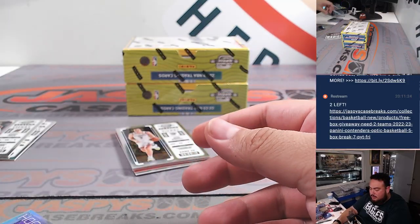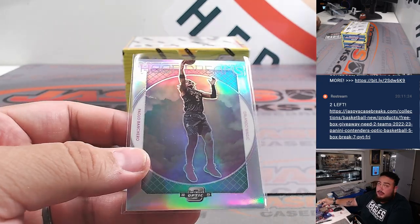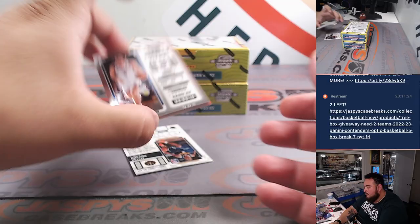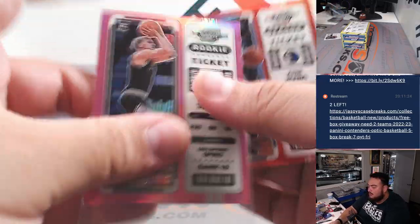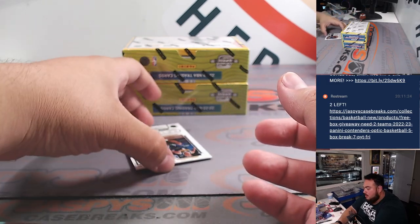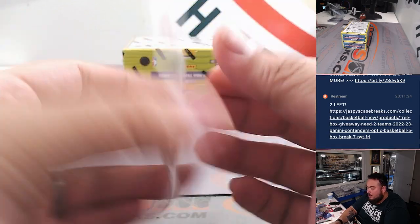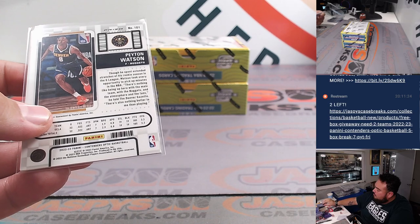That's a nice one. A little Paolo Banchero. Hoop Dreams. Jeremy Sochan at 75, that's a nice one. Then Kyrie Irving red ticket. Last spot mojo again as well. Then we got a Peyton Watson rookie ticket for the Denver Nuggets. Denver Nuggets going to David B.